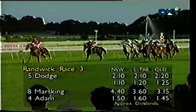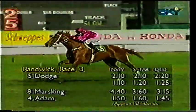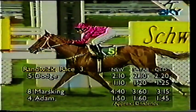Number 5, Dodge, $2.10, $1.20. Number 8 for second, Mars King, to pay $3.60. Number 4, Adam, $1.60, $1.60 for third. He exploded when the gap came, the sign of a very, very promising horse. Number 5, Dodge, first, has paid $2.10 and $1.10. Number 8, second, Mars King out wide, ridden by Chris Munce, has paid $4.40. Number 4, Adam, ridden by J. Powell, in the third spot, and the dividend is $1.50.